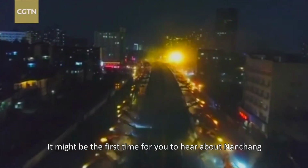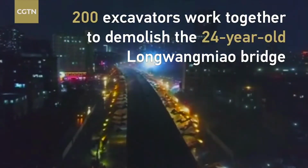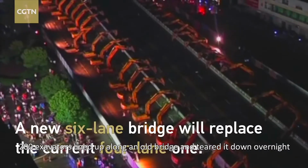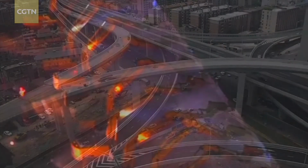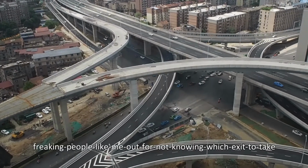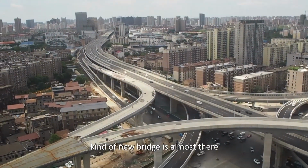It might be the first time for you to hear about Nanchang, but some of you might have watched this video on YouTube. 200 excavators lined up along an old bridge and tore it down overnight. It happened right in Nanchang. 3 years later in this place, a multi-level kind of new bridge, freaking people like me out for not knowing which exit to take, is almost there.